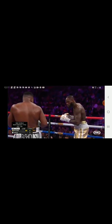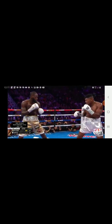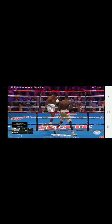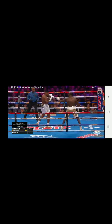Okay, and there was a little hook by Wilder there. But I'll tell you, Wilder had a lot of success in the first fight moving to his right. You gotta remember some southpaws expect right-handers to move in that direction to their jab side, so they got you timed real well. They know how to really get that left hand on you if you move into their jab side.